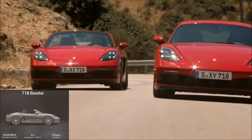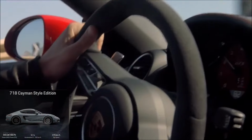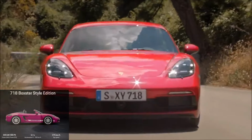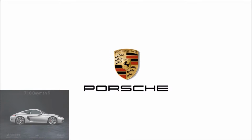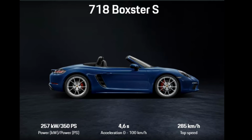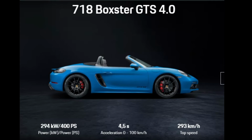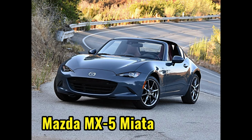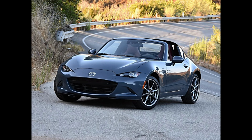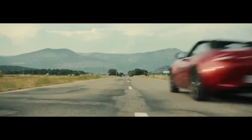But the straight-line acceleration is only a part of the story. Once you hit the corners, the Cayman and Boxster come alive. Balanced handling, sharp and direct steering, and a very playful chassis make Porsche's mid-engine cars the top pick among driving enthusiasts. Mazda MX-5 Miata. The most popular sports car in history has always had a 4-cylinder engine, and most of its owners were fine with the performance.